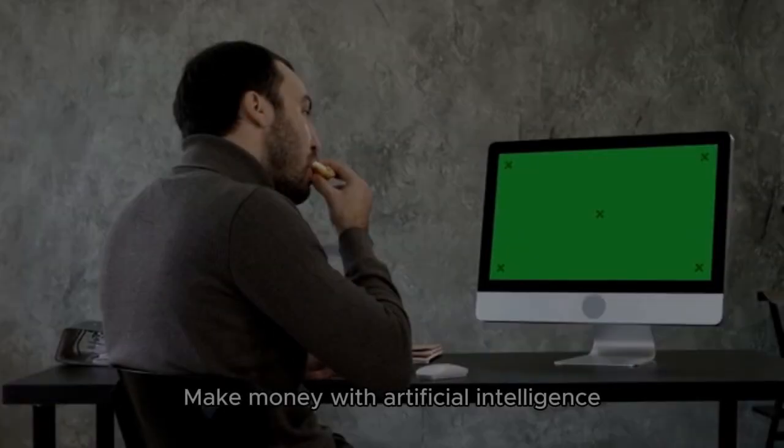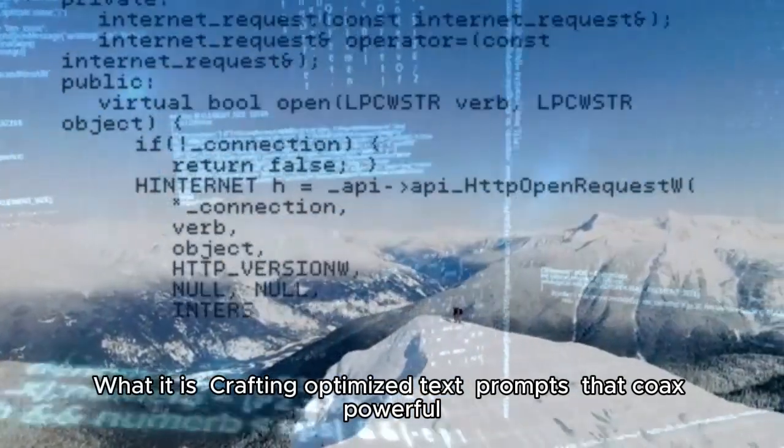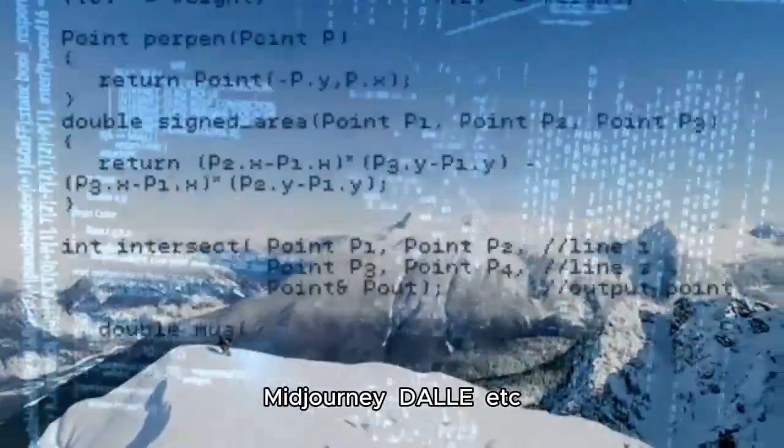Make money with artificial intelligence. 1. Become an AI prompt designer. What it is: crafting optimized text prompts that coax powerful, on-point results from generative models: ChatGPT, Midjourney, DALL-E, etc.